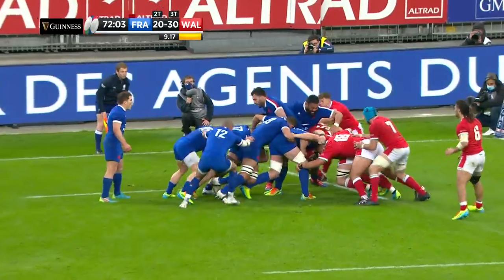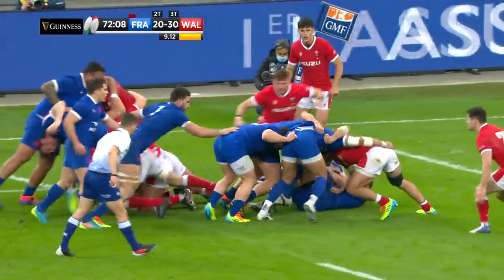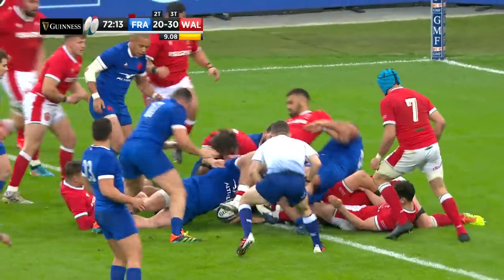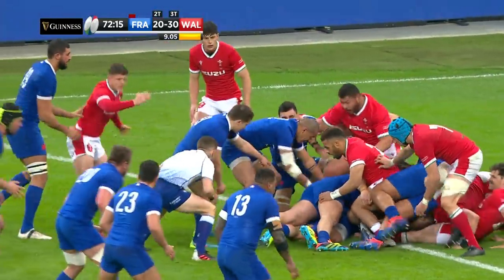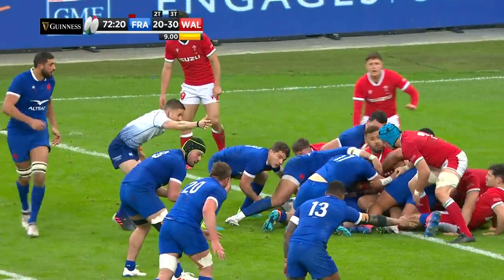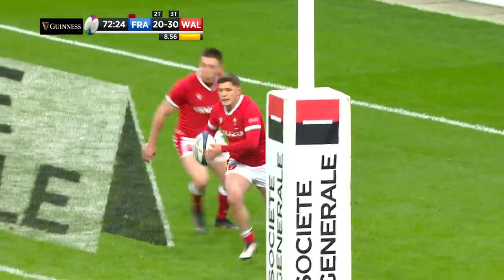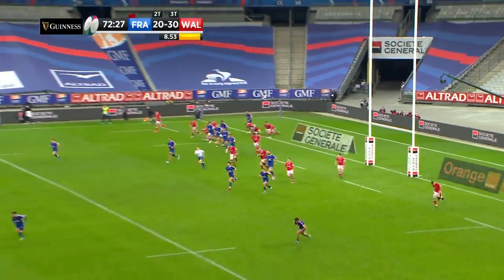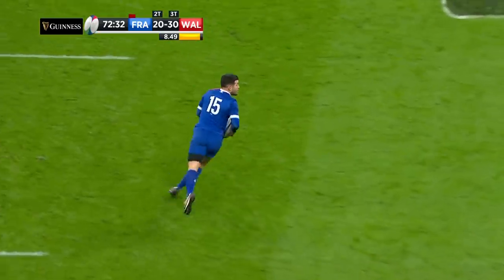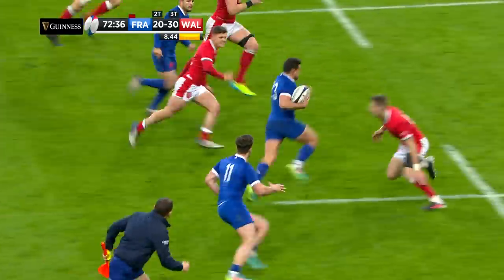Taken by Ollivon. And to the maul. And Cha at the back. And there's a bit of momentum about this French maul. And Cha breaks away. This time will he ground it? No. Still not there. He's short, says the referee. Ball hasn't gone to hand. Wales have it. Advantage over. You almost have to go back and look again and again. It is beyond belief that the ball wasn't grounded over the line once more.